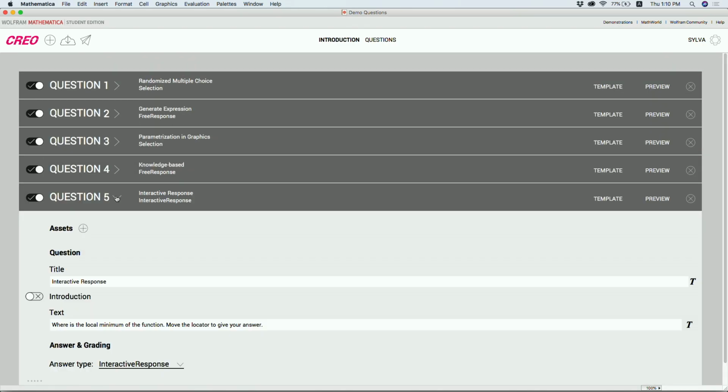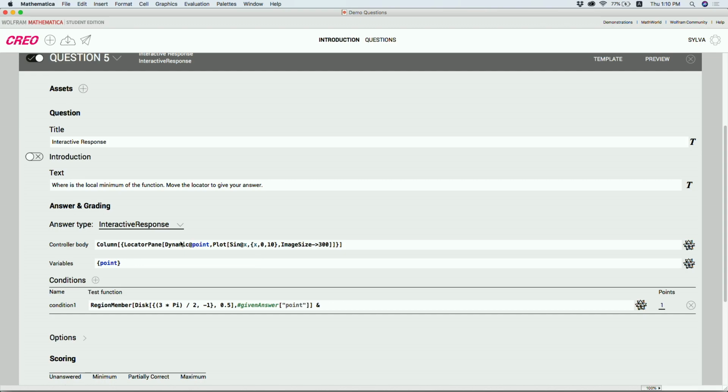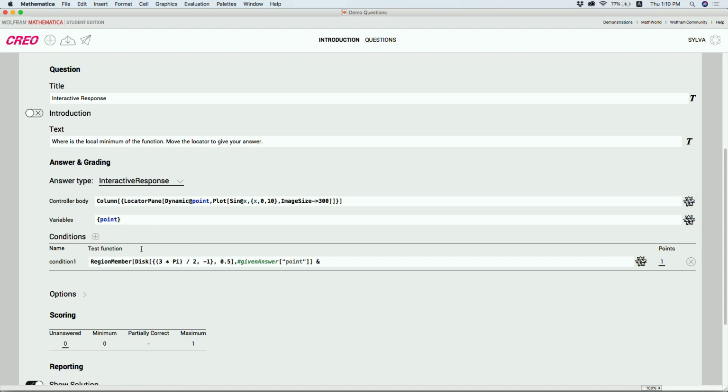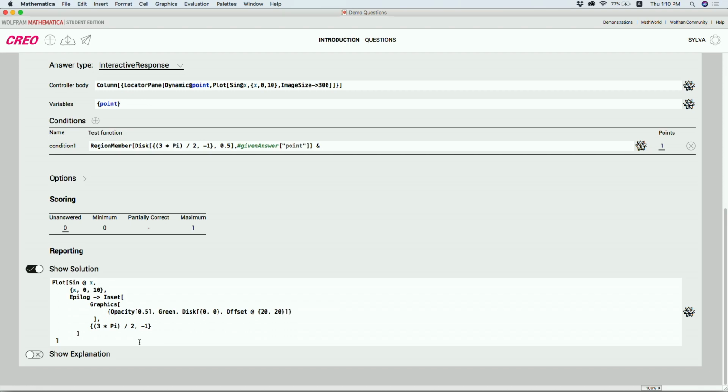And for the last question, this is the one with the locator. As interactive as this question is, it's really simple to create such a question. So here under controller body, you simply make a sine plot, you add a locator, you make it dynamic, and wherever the student places this locator on this coordinate, that becomes the point. And from this point, you're asking, does this point fall within the region of the minimum? But of course, with such interactive questions, you can always be a little off of the exact answer, which is why you can also build in a tolerance level.